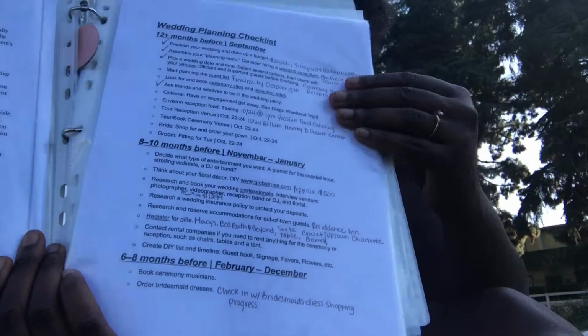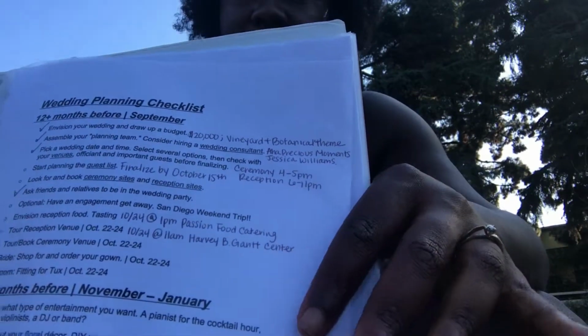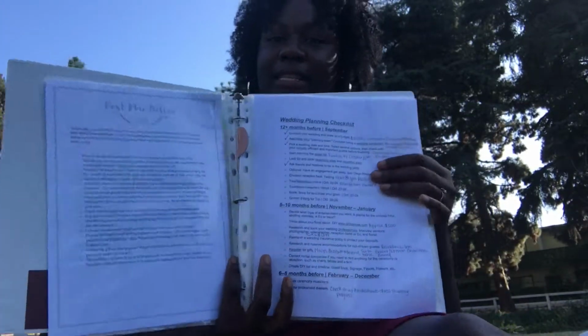So this is my month scheduled out, and what I did was I wrote some basic stuff. For the 12-month planning checklist, 12 months before the wedding, which is in September, which is coming up, it says envision your wedding and draw up a budget. We did all of that already, so you can see a little bit of our information right here. I got this information from theknot.com.